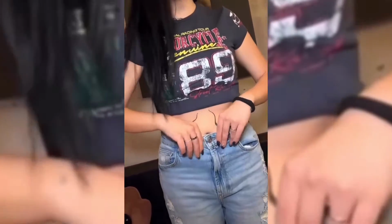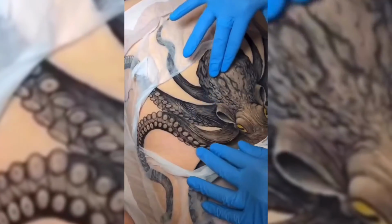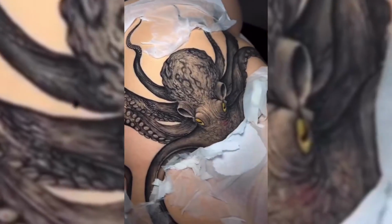Now, this is definitely one of the most crazy placed tattoos that I have seen to date. But we cannot knock the quality of this tattoo. The artist did a very good job in terms of details, quality, and it does flow, I do feel, with the body very well. But again, I just can't get past the fact that it is a dick-eating octopus tattoo.